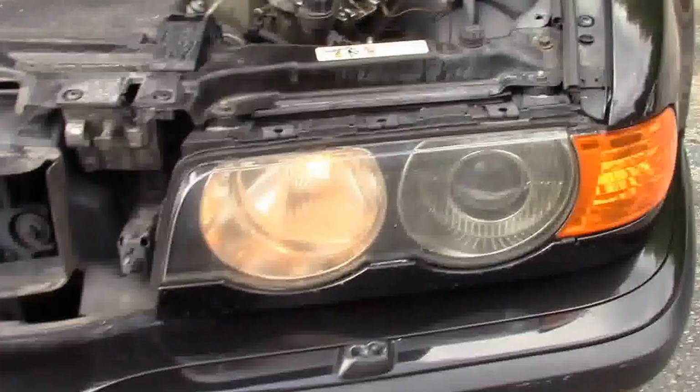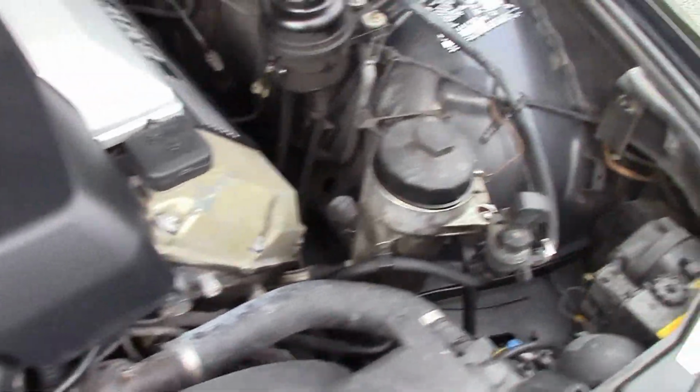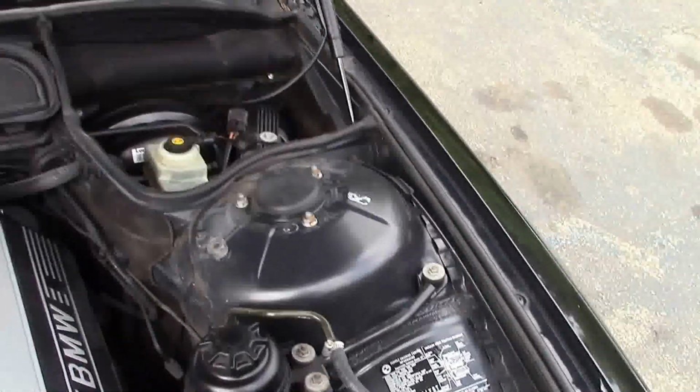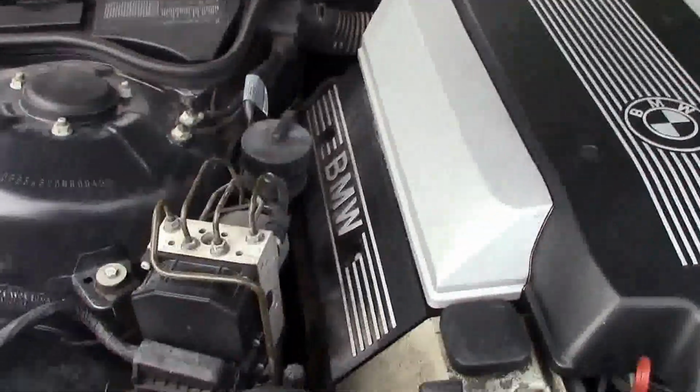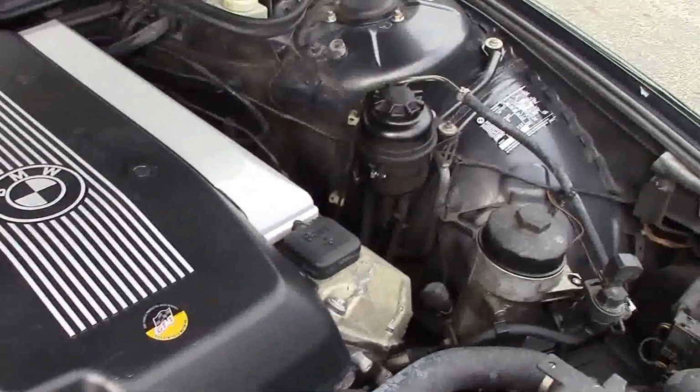All right, come on down here. We'll take a look underneath. If you can see anything, I don't know if there's a guard under there or not. There you go. And of course, just as always, this is the most important part of the vehicle. And I gotta tell you, this V8 BMW engine is just crazy, crazy nice running and powerful.